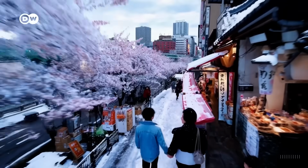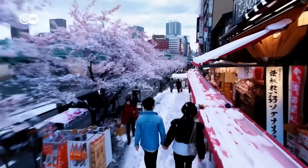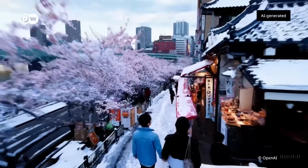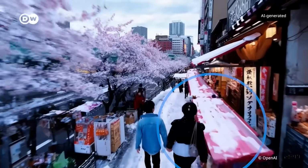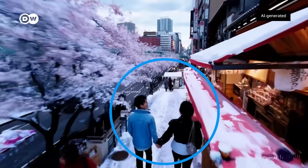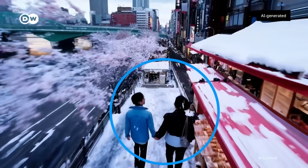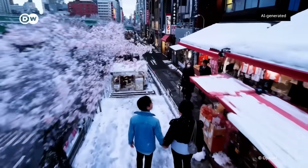Another example by Sora is this scene set in Tokyo. If you have a closer look, you'll see that the cars on the street suddenly disappear, and the wall is getting higher and higher, or the people are getting smaller. In those cases, we can still spot that it is AI generated with our naked eye and our understanding of physical movement. But the technology will get better and better and can be misused.